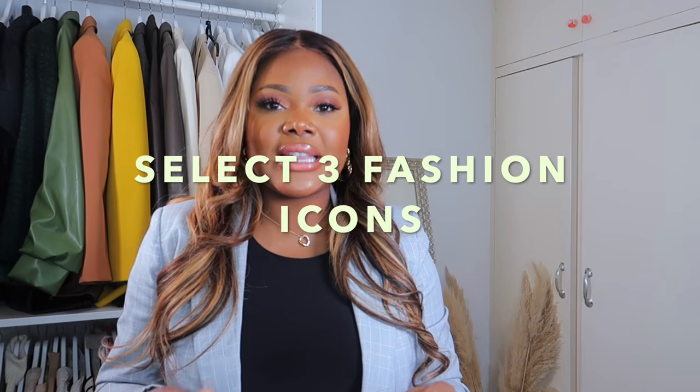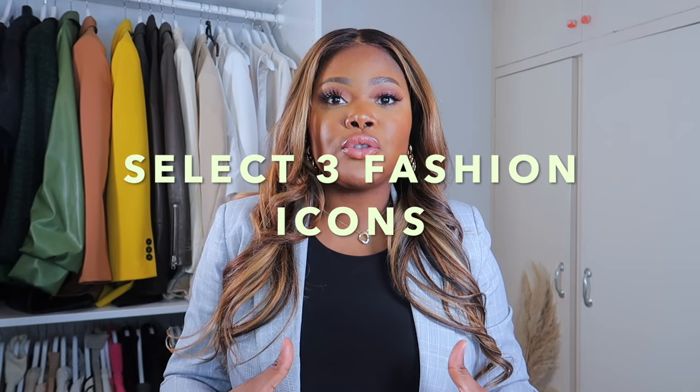Before we start planning the outfit, I always suggest that you select three fashion icons or three influences that you resonate with, whose fashion you love. I say this because it helps you break down what you like. Once you find those three people whose fashion sense and styling you really love, ask yourself, why do you like them? Why do you like their fashion? Why do you resonate with it? Once you find those answers, whether it's because they're classy, edgy, or very feminine, then you can really apply these when you are shopping.